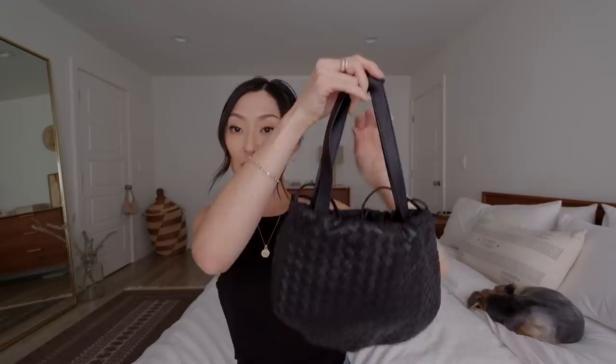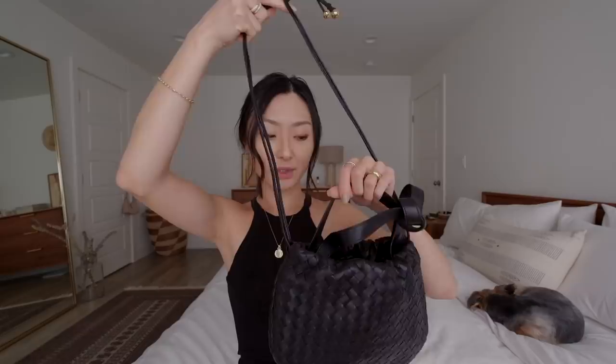So there's a top handle and I would just tuck in these longer strings and wear it like so. And you have the option to wear it on your shoulders. These straps are removable, which is great, so I would remove that. And then it's a longer, cute little tote. I think I'm gonna get a lot of use out of this. It's black and it fits a good amount of stuff. So this is the first item and I would say it's my favorite because I know I'm gonna wear the crap out of it.